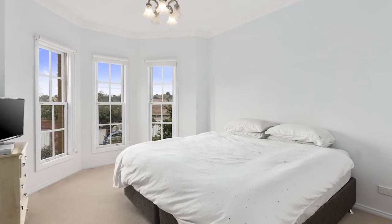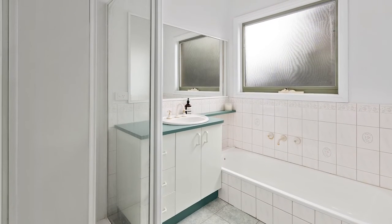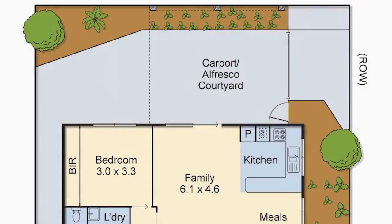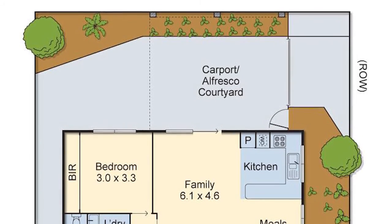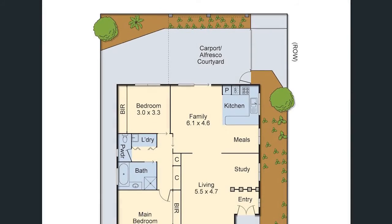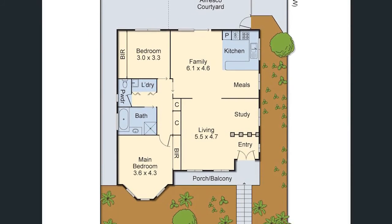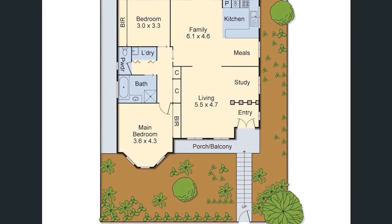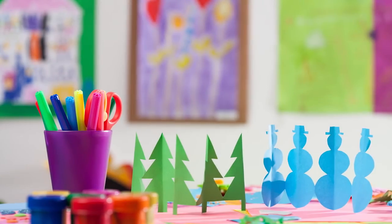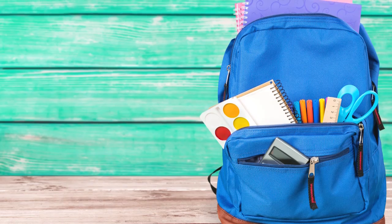The main bedroom, hosting built-in robes and appealing bay windows, shares the pleasant bathroom and separate toilet with a sizeable second robed bedroom. Enjoy the sunny aspect in the paved courtyard, perfect for alfresco dining and relaxation. Features include a well-fitted concealed laundry, ducted heating and cooling, ceiling fans, exterior security blinds, and handy laneway access to a single carport.